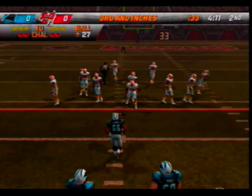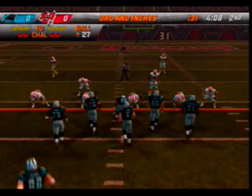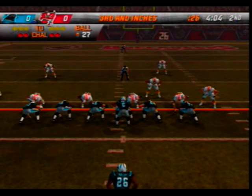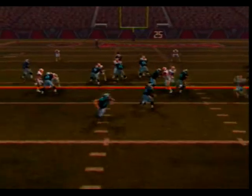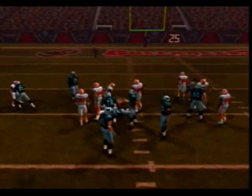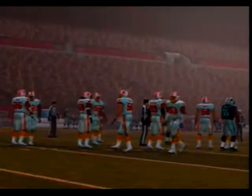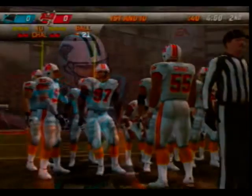On third down, they need to get it to the 26 to convert. The Bucks line up in a 4-3. A little misdirection. Number 56 is there for the tackle at the 21-yard line, good pickup on the ground, able to convert for a first down.